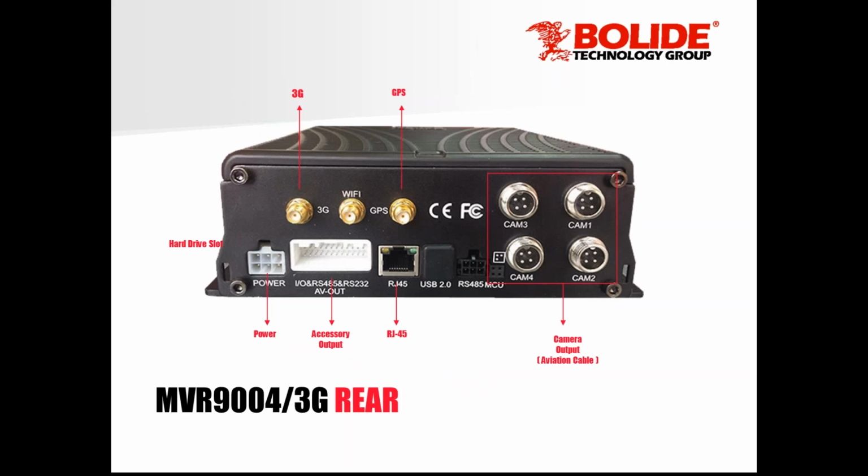Here's a rear view of this DVR. You've got your 4 camera outputs. This is an aviation cable connection. The beauty of the aviation cable is it provides power, video, and audio out of one cable. So 12-volt out and audio, video in on one cable, which is pretty cool. Can you use BNC or RG59 cables? We do have an adapter that we sell separately, and it will allow you to do the BNC.